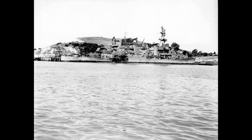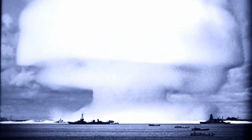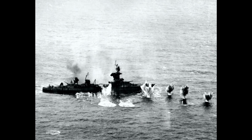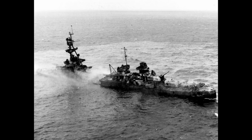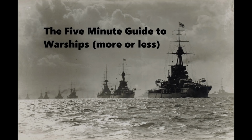With many more modern cruisers available, it's therefore not surprising that after the obligatory Magic Carpet run, Salt Lake City was decommissioned and scheduled for use in the Operation Crossroads atomic bomb tests. But neither of the blasts sank her, and she would eventually have to be sunk in a live-fire exercise off California in May 1948.